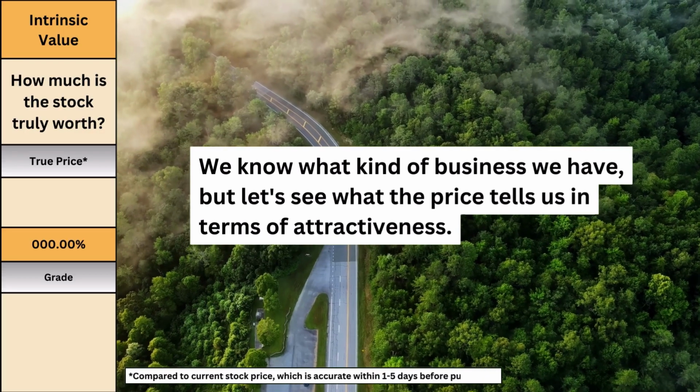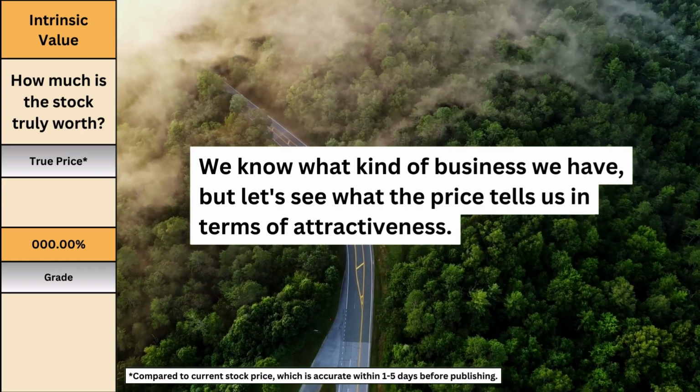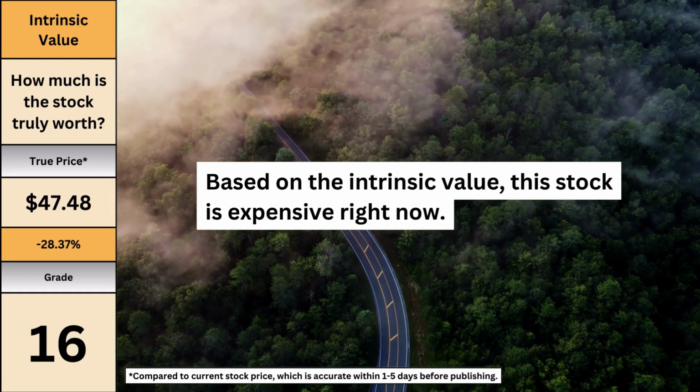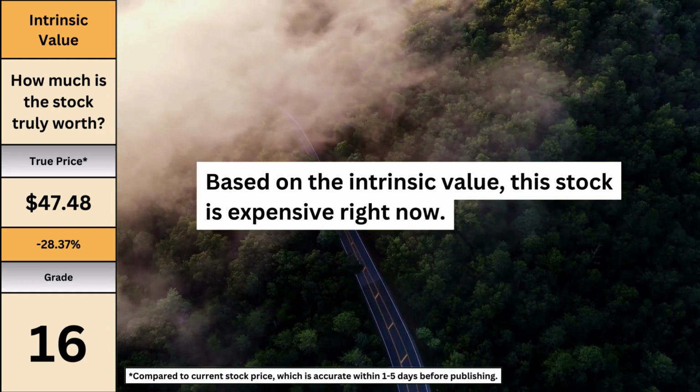As I said, we know what kind of business we have, but let's see what the price tells us in terms of attractiveness. Coca-Cola is worth $47 per share. Right now I consider this stock expensive, around 28% more expensive than the stock price as of this video.